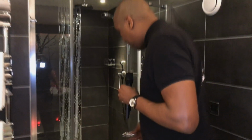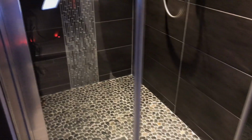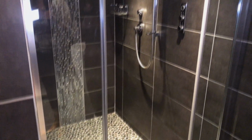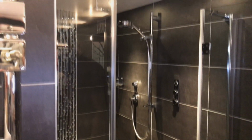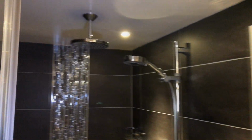And this is obviously a double shower. Were these stones sourced from the area as well? I'd love to say that, but no. But you can see the influence, obviously. There's a lot of natural influences here with slate and then the pebbles. So that's rather lovely. Double showers, that could fit about four of us in there. That sounds like a great night in.